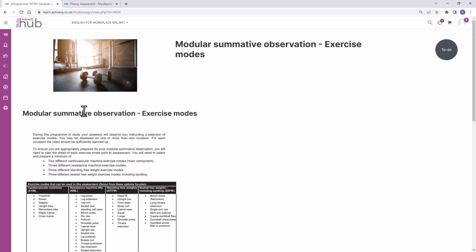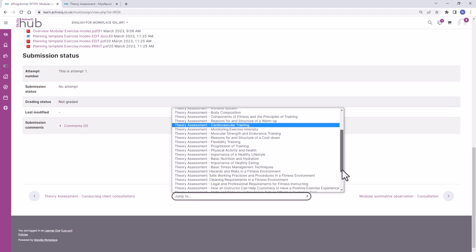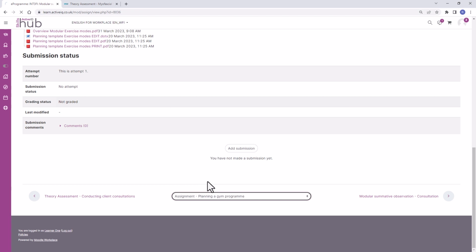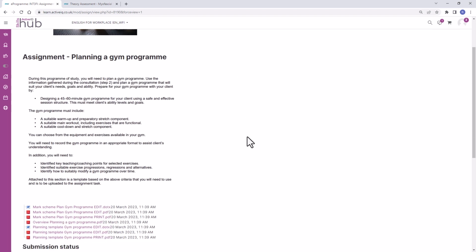So that's observations. We can have a look at something slightly different. As I said, there are always different ways of navigating around the platforms. I'm just going to go straight into jump to assignment, and this is the planning a gym program assignment that the students will need to complete.